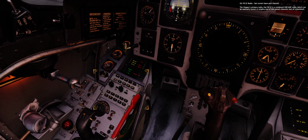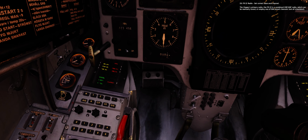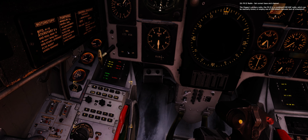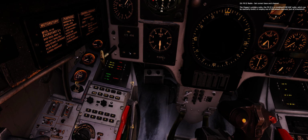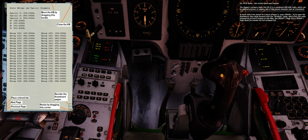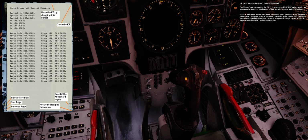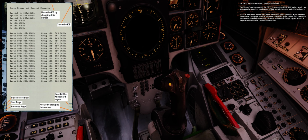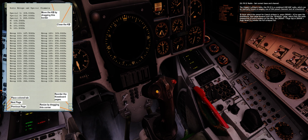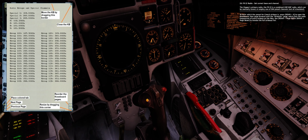FR22 radio, set correct base and channel. The Viggen's primary radio, the FR22, is a combined VHF-UHF radio, which can be manually tuned, or employ one of 844 preset channels. To learn the preset for Creech Airbase, press right Shift plus K to open the kneeboard, then page forward until the Airbases page, which lists the radio frequencies of every airbase on the map. Use right Shift plus page up or page down to browse the full Airbases list.